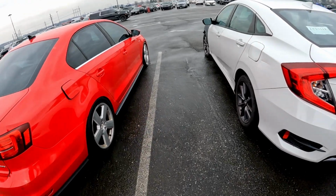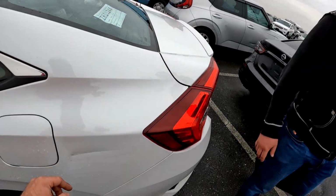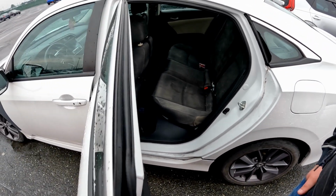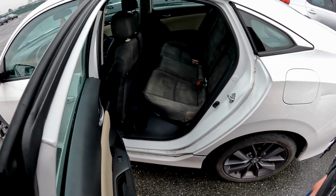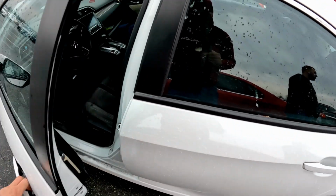Little panda over here. What's up with this? It just leaves. Yes, it's a pretty big ding. It's like a full repaint. What the f- happened to the interior? I don't know, man. Yeah. We'll pass on this one.